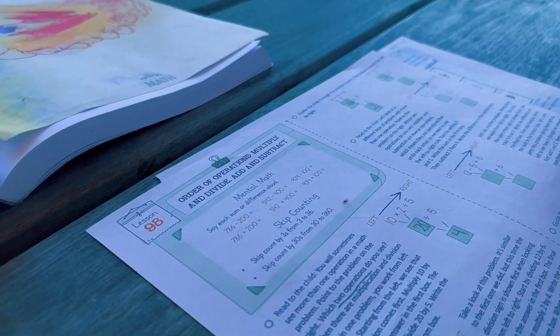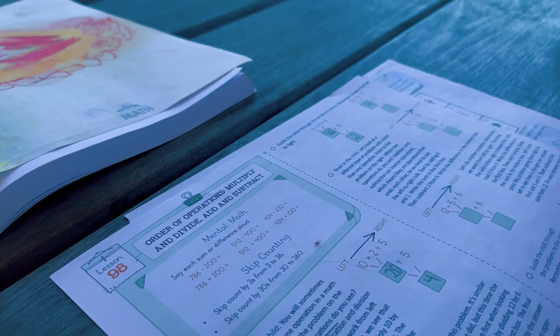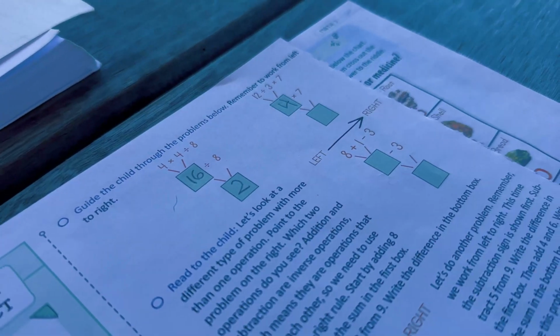Yes. Let's look at a different type of problem with more than one operation.